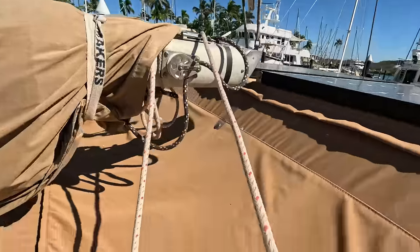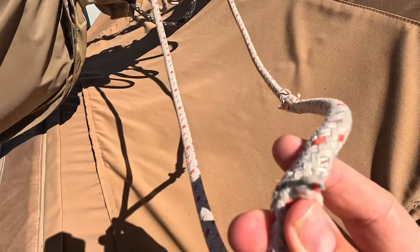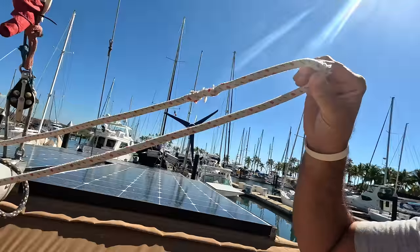So every time I come in the cockpit, I've been staring at this, which is our reef two reef line. It certainly needs to be either end-for-ended, putting this damaged part behind the clutch, or replaced. I have to see where it falls on the line. So I'm gonna go ahead and get this out of the boom and see what's up with it. Definitely don't want this to fail when we're crossing though.